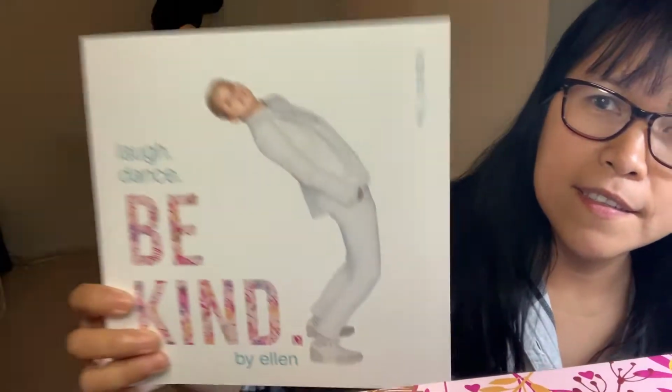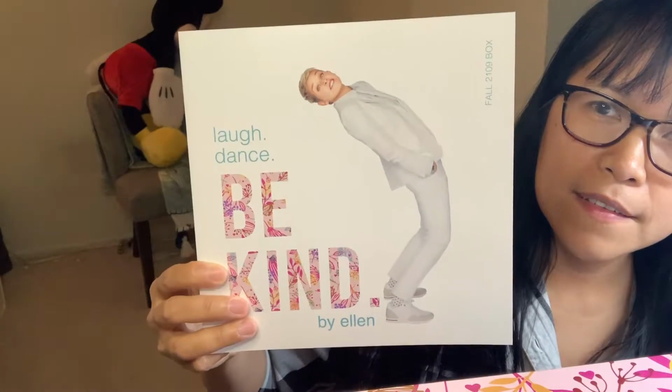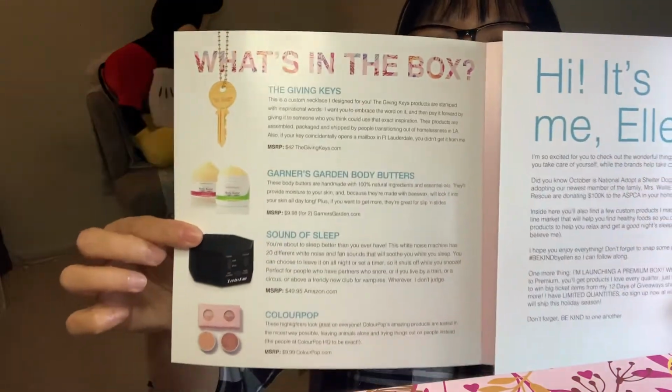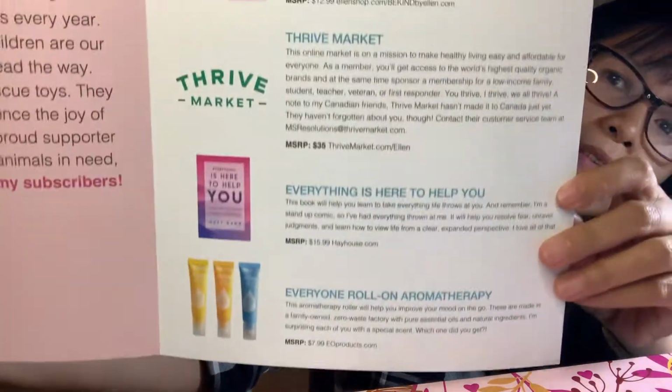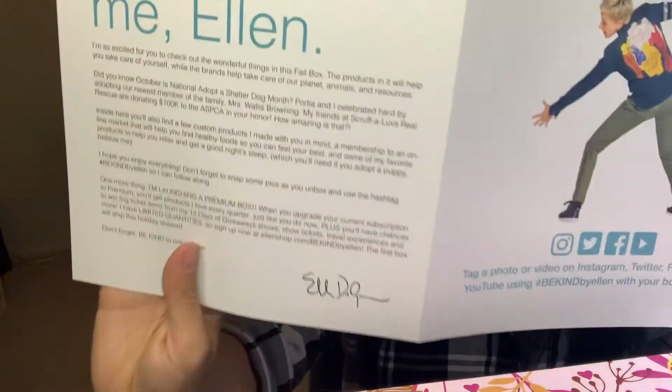She has a card. That's what fell. And in it would be the contents. There. Okay. Let us go through it one by one.